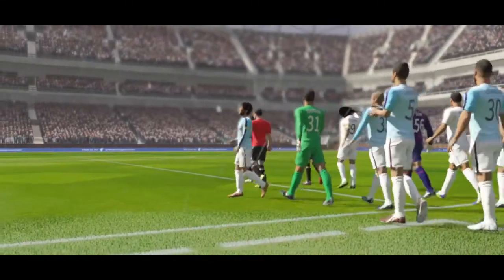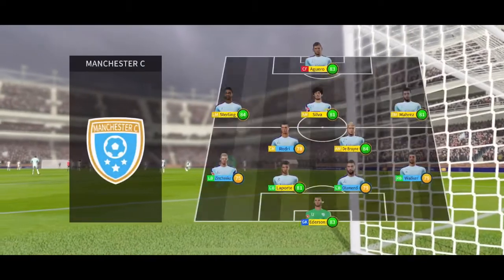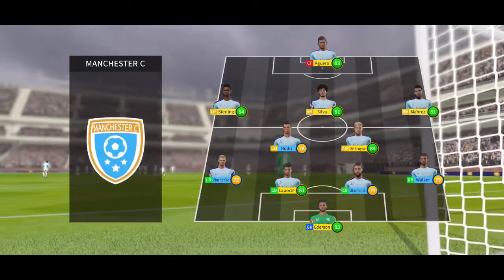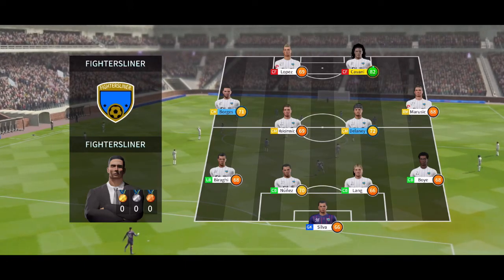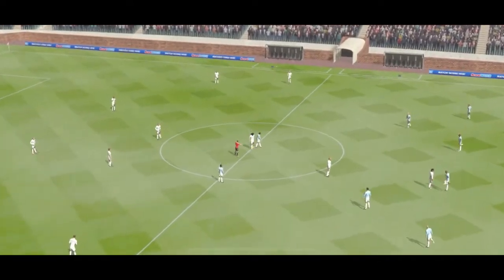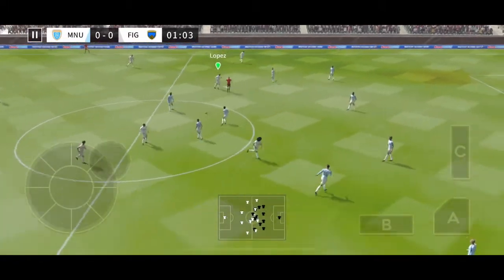Big game here, but only one team can make it to the final. The manager's playing a 4-5-1 formation today. They're playing a 4-4-2 formation. So we're off. Which way will this game go?